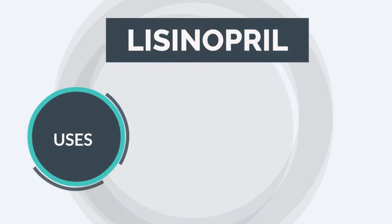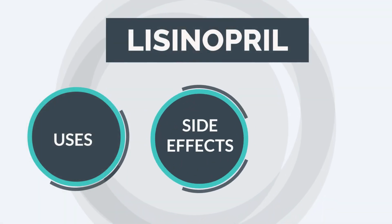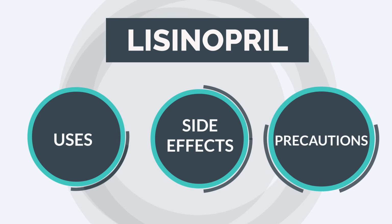I'm a pharmacist. Today we're going to briefly look at LisinoPRIL. We're going to take a look at its side effects, some precautions, and some best practices.